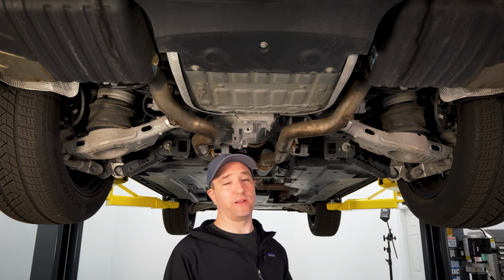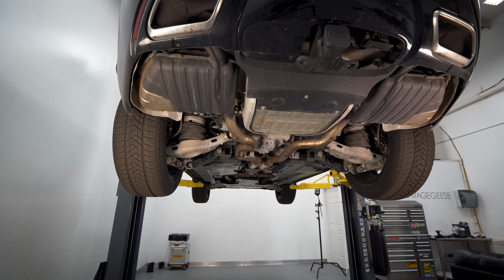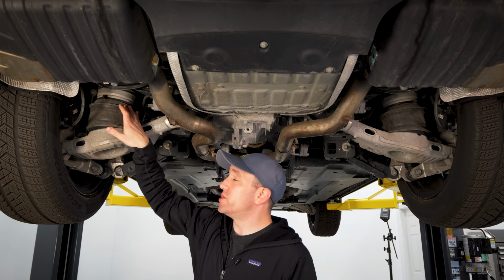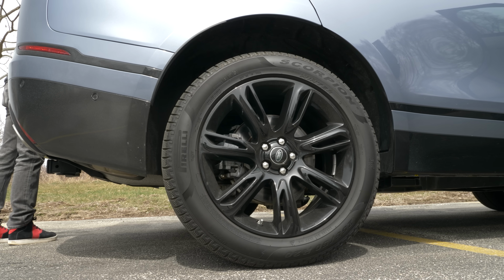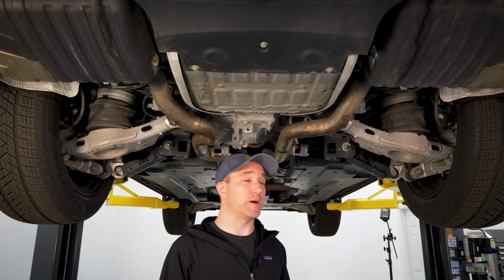In the rear of the Velar is where things get more interesting. You have these massive aluminum lower control arms and the aluminum knuckle design that houses this huge air spring assembly. And this is what helps to raise and lower the back of the car. It helps you to lower the load floor when you're getting out or loading up cargo and gives you that ground clearance that you're looking for.